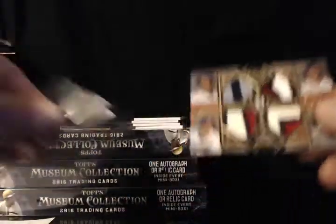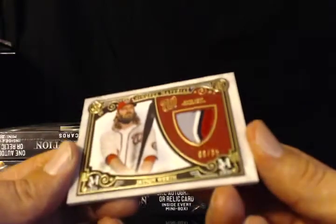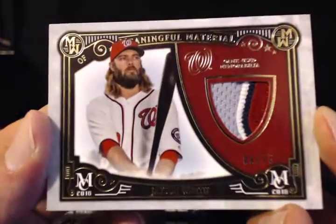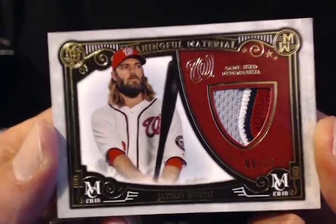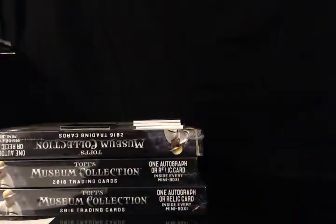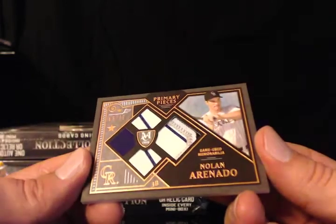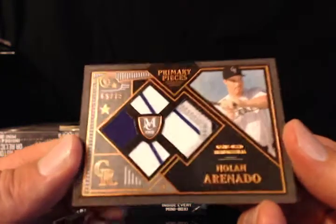I think I had to eat this one. Maybe that's going to bring me a little something back. Hopefully. For the Nationals, 9/35, four color, Jason Werth. This guy's pretty good. Yay. Game used memorabilia. Nolan Arenado, not sure. 65/75 primary pieces for the Rockies. That's coming to you, Bob.